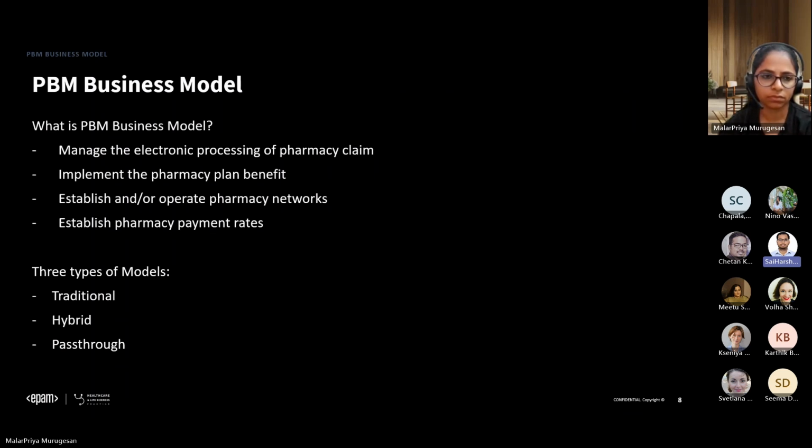The next area is to establish or operate pharmacy networks. PBMs use plan benefit design to incentivize members to use specific pharmacies by offering lower costs, or restrict coverage, so that prescriptions are only filled at certain pharmacies. Additionally, large PBMs operate their own mail order or specialty pharmacies, and they can give clients more incentives to use their internal network. They also have non-affiliated pharmacies, so that they get maximum revenue by operating the pharmacy networks.